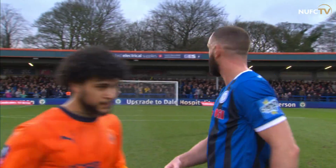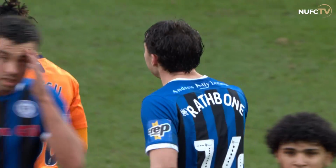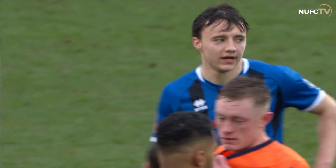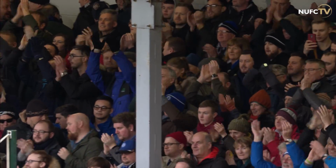John Anderson, it is a big disappointment to Newcastle United, who were in control for so long, that they now have to play Rochdale again for the right to get into round 4 of the FA Cup.